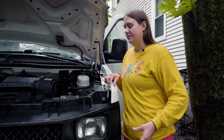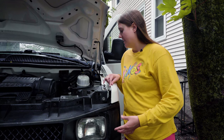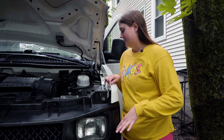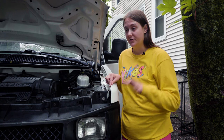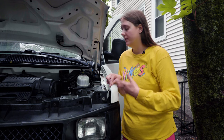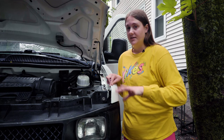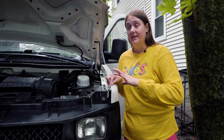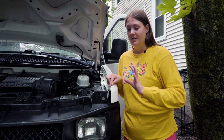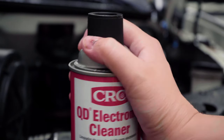There are a couple of potential reasons as to why it's not working. One of the simplest of which is that the contact points are dirty somewhere along the connection, whether that be in the steering wheel itself or the cable leading to the horn. So that's kind of the simplest thing to check out. I'm gonna try to get into all of those places with some electronics cleaner, and hopefully that should solve the problem.